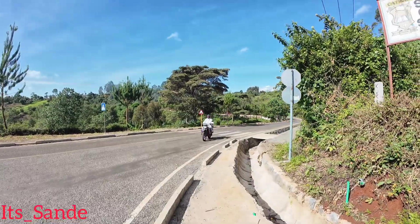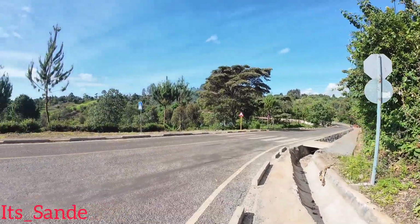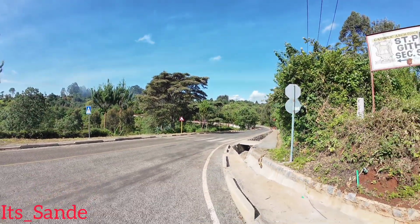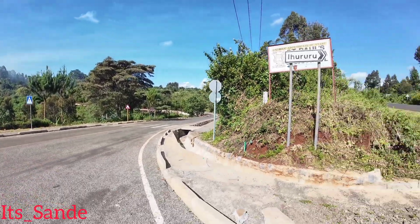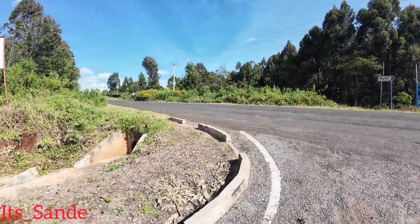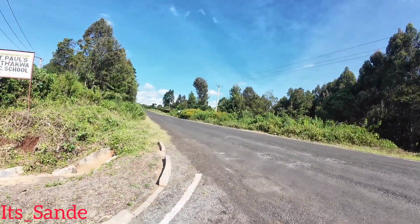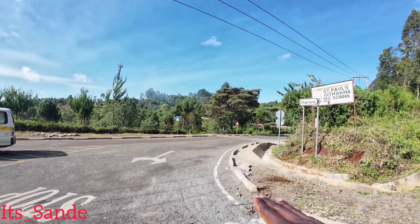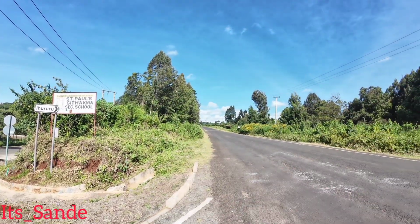So you can see this road here, kind of a very new road. It's a very new road. It has a very nice new outlook. Maybe we can compare it with this one here. Look at this, the state of this road and this one here. So they are kind of different. So you're gonna see the changes, you know.